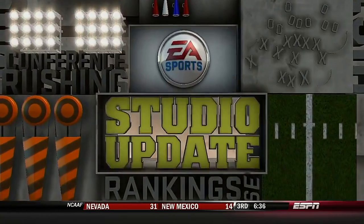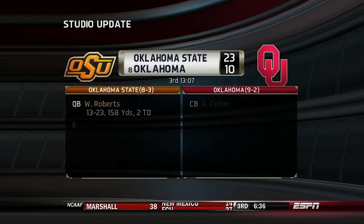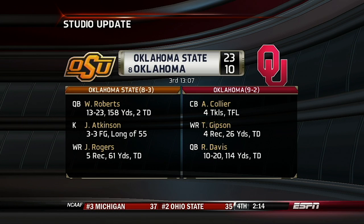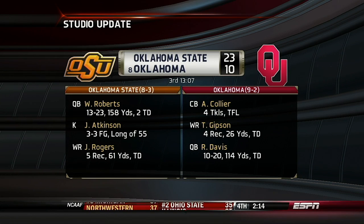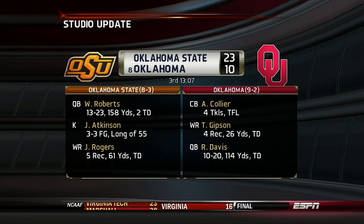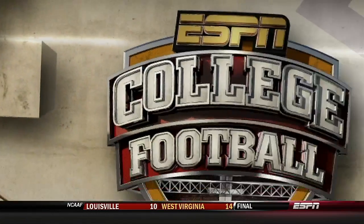A quick update now. Here's Reese. The Sooners and the Cowboys clash in the Bedlam game. We've been watching this thing all day long. One word to describe this rivalry: nasty. And for Robert, he's tossed it for more than 150 yards. The Cowboys are out front 23-10.